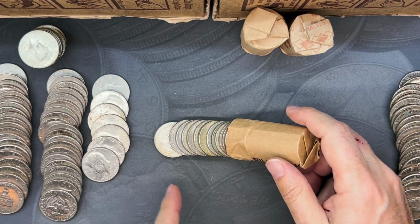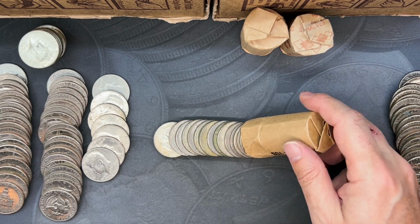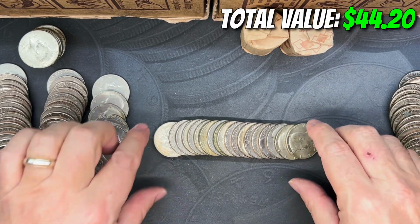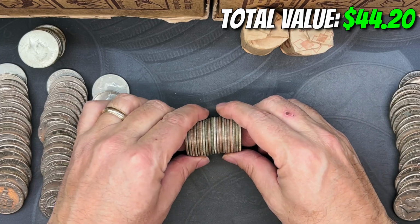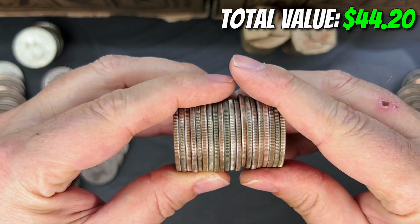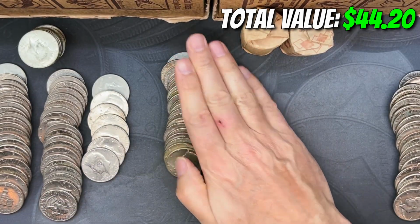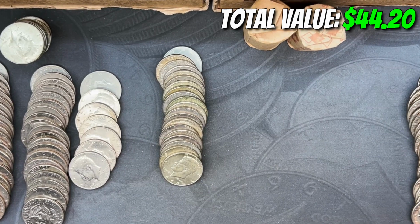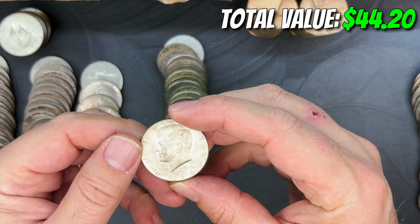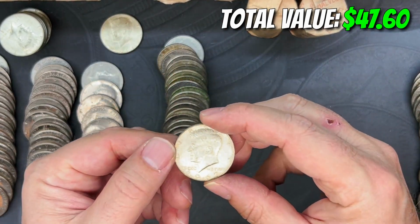All right, I see more silver, guys. There's a 67. I can just tell from the color we got more silver. Oh my goodness, we got definitely a big multiple silver roll here. Look at it. I don't know if we're going to have 90% in there. It looks like it's all going to be 40%. We get here so we can zoom in on this. All right, 1966. We'll start a stack up there.